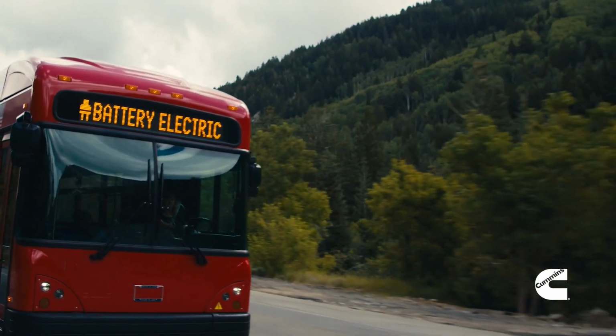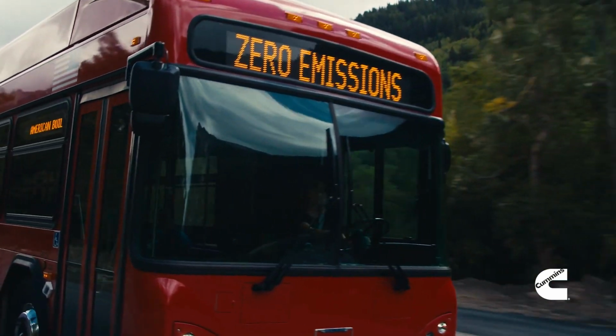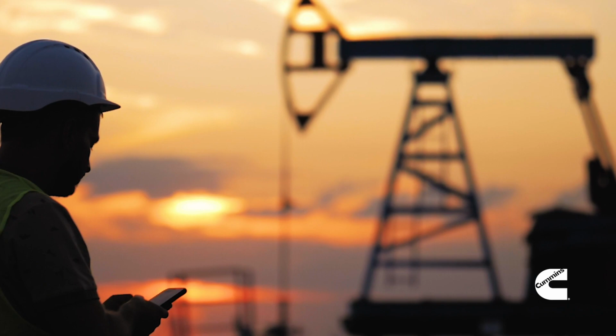However, Cummins is here to walk side by side with every end user on this transition journey and help them figure it out and start making an impact now for the planet. The shortest path to zero requires scrutinizing the entire chain from well to wheels. It means making leaps where we can and taking smaller steps where we cannot.